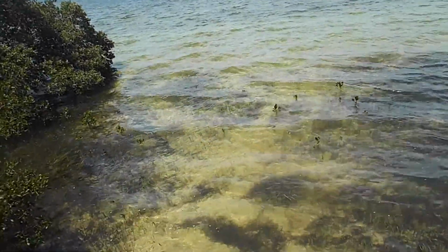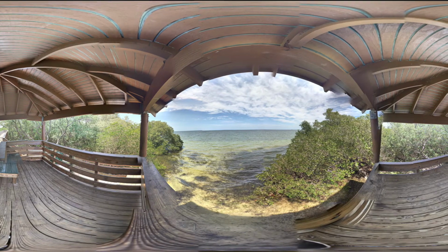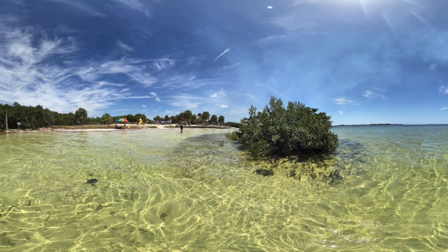Pretty cool, pretty cool. And then we're going to have a little 360 around picture that Casey took. And don't forget, he is working on caseykid.com right now, where he's going to be having all of these 360 photos posted up on there.